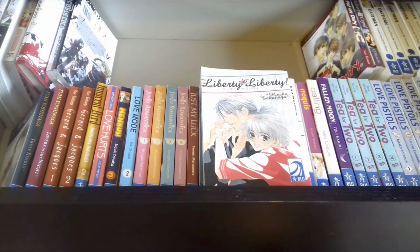This one is Liberty Liberty by Hinako Takanaga, and I do remember what this one's about. Something to do with a guy, the younger one, who is kind of down and out, and he ends up meeting the other guy who's a cameraman, and they work for a news station, and that's pretty much it. I can't really tell you anything else about it. But yeah, I have it, and I do remember reading it, and I do remember thinking, that was alright. It was kind of an enjoyable one.